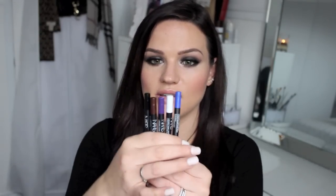And this is really nice because they don't have the nude ones, so these are all ones that I don't own, and they're all shades that I would use. They have a white, a purple, this really nice blue, which I have to show you, a brown, and a black. So this blue color is insane. I plan on doing an eye look with this in the future. And obviously, you guys can't see it from that far, but I'll try and put swatches in this video.